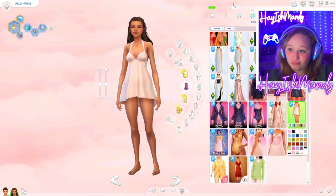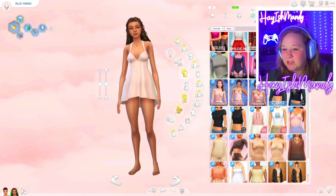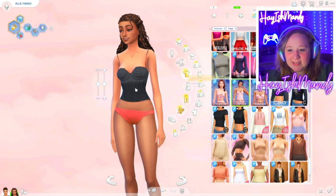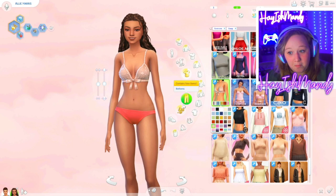And I have something else I would like to do. So we also have this top, this bralette, this lingerie. And I think this would be perfect for their honeymoon. Call me cheeky. Also, it comes with shorts.